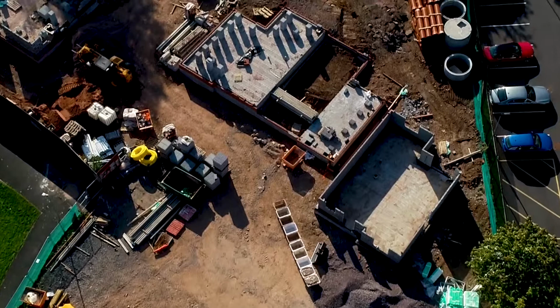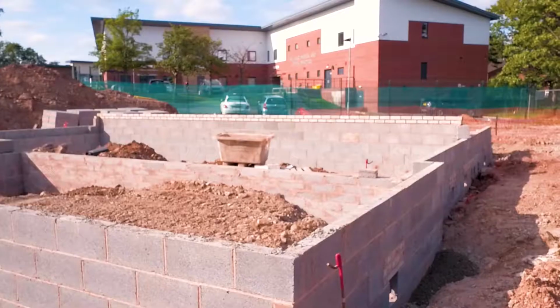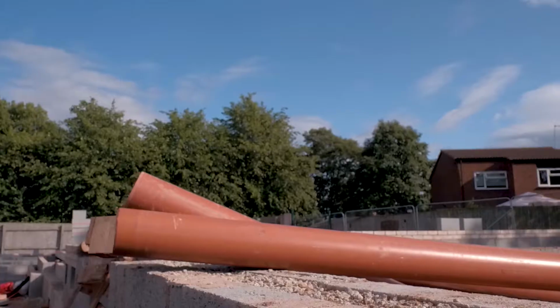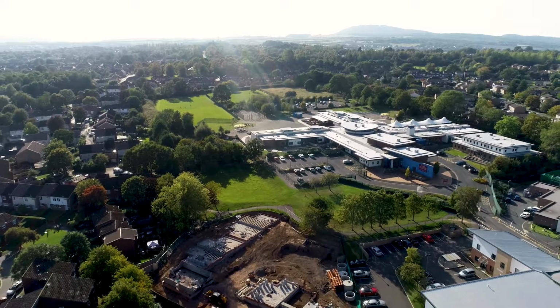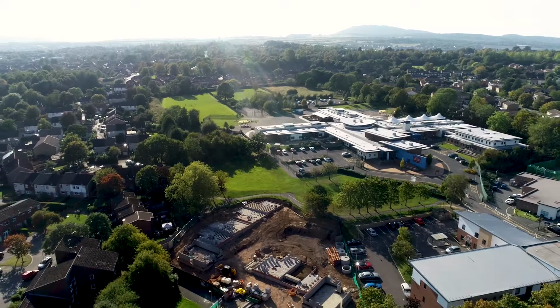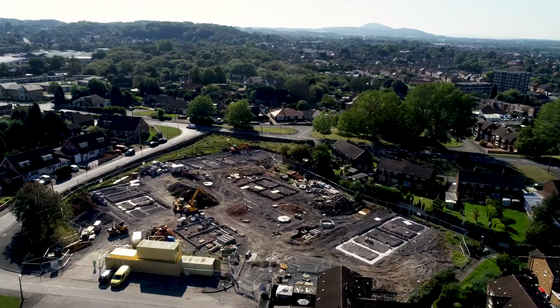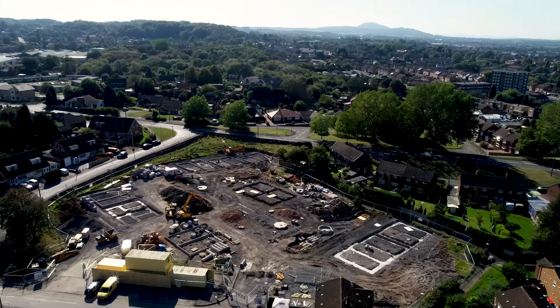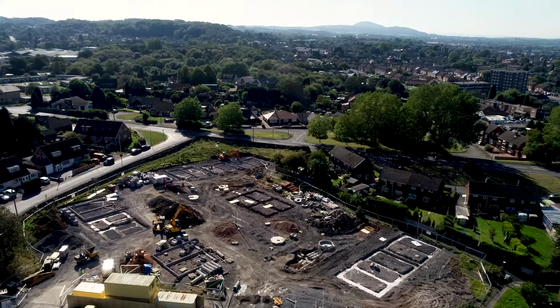Here in Mannersley, we're currently constructing 9 bungalows, 2 of which will be specifically adapted for wheelchair users. We acquired the site from Telford and Wrekin Council and are working with them quite closely on this project in order to deliver the units. And there don't seem to be a lot of properties in the area that provide the facilities that wheelchair users need, so it's a nice opportunity to provide a couple of those units for people who are in need.